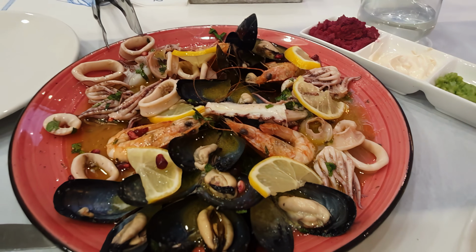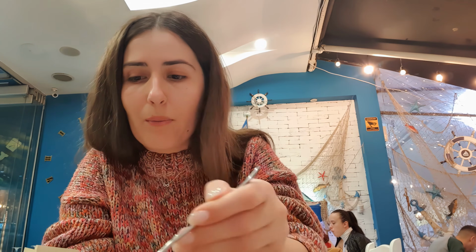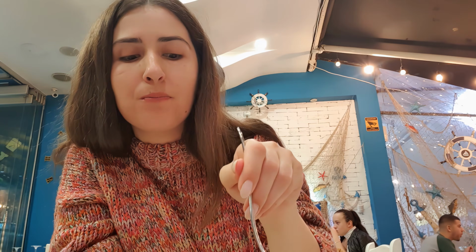The first dish I ordered is a seafood salad, as you can see. The salad is not fully cooked. It's marinated with oil, lemon and vinegar. It's made with octopus, squid, delicious oyster, and my favorite, shrimp.